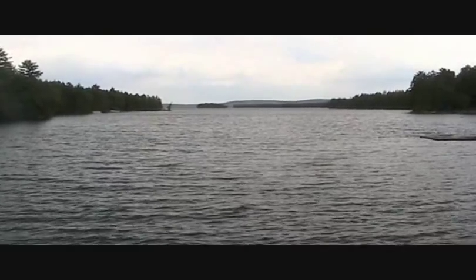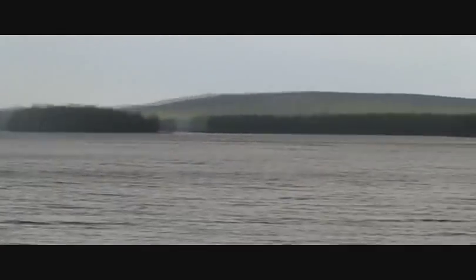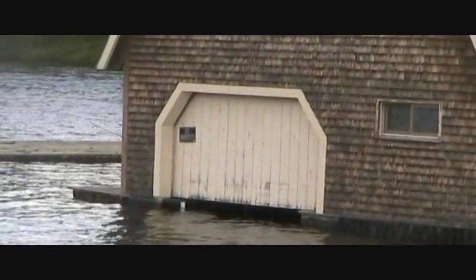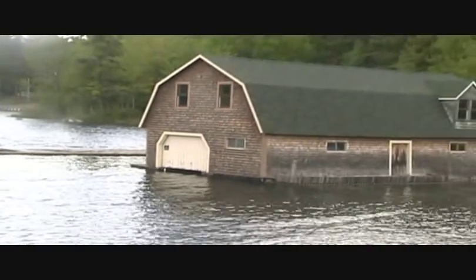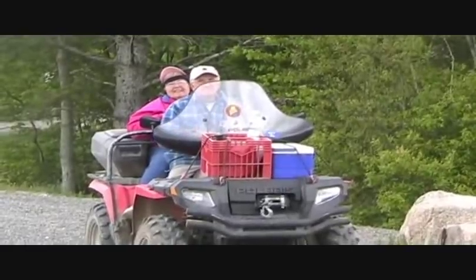It really is quite beautiful. I like those boat garages. Park your boat right inside. Right in there, yeah. Keep her dry. It's called a boat house. Boat house?